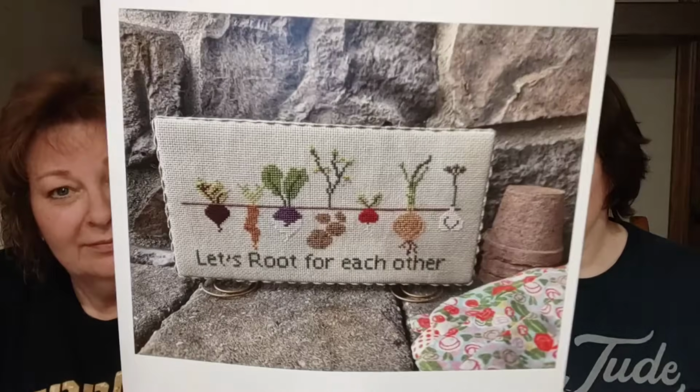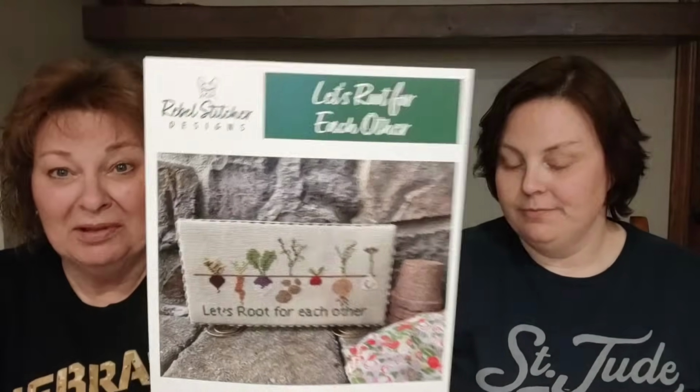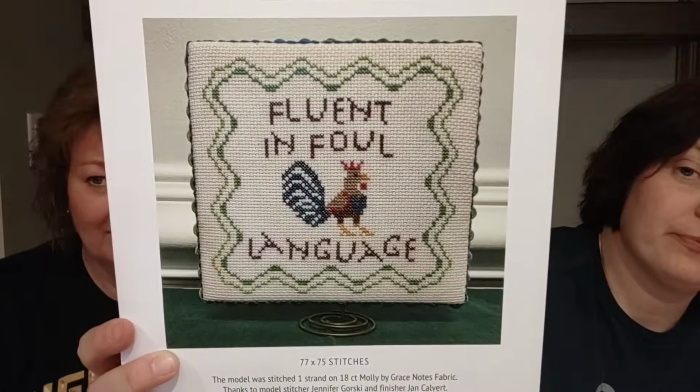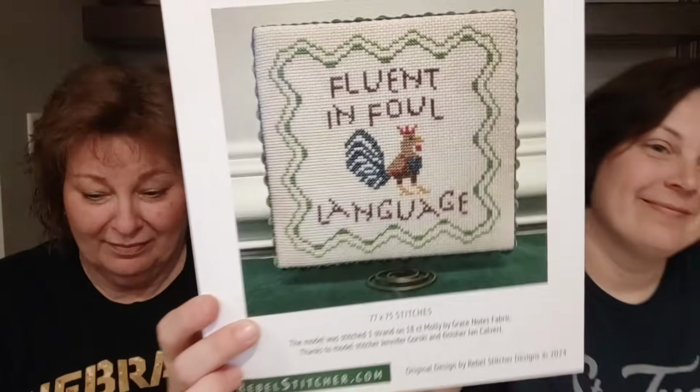And then a new designer to us, not new to us, but new in our shop, is Rebel Stitcher. This is Moonlight Garden. And let's root for each other. Nice little play on words. That's really cute. This one cracks me up. Fluent in Foul Language. Susie's Peony Pincushion.